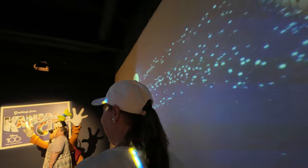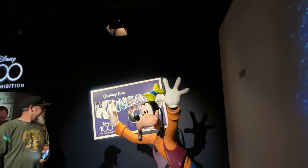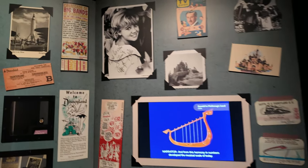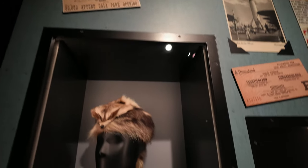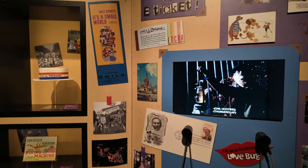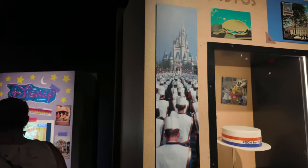All right, we're not even going to go into the main exhibition. It is the Goof, and it says greetings from Kansas City in the background. That's cool. '50s to '60s. Yeah, we're not even in the exhibition yet. Aw, Pooh for president. Yeah, we're not even in the exhibition yet. The entrance is down this way. Oh, it's the Golden Girls, Epcot Center.